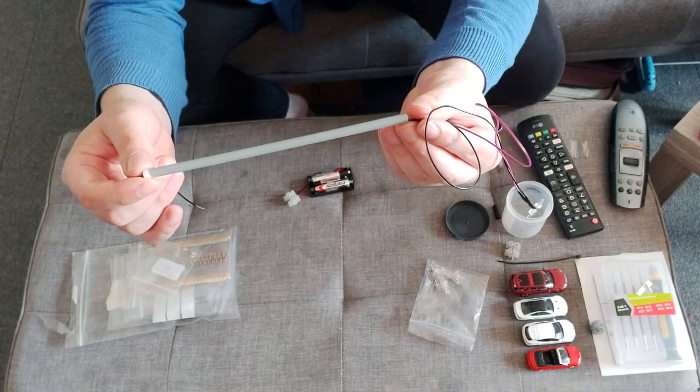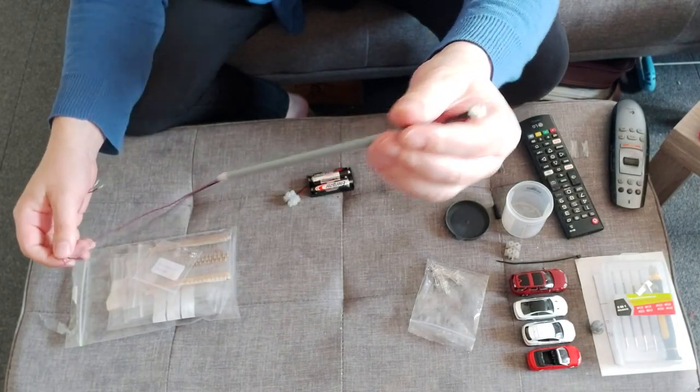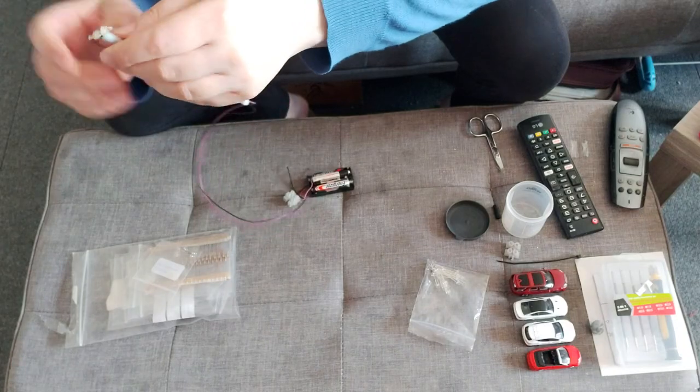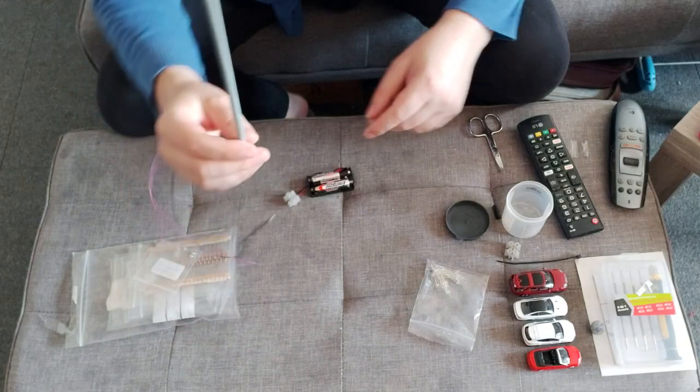And then all I do is simply feed the wiring through into the pipe, and then there you go, hey presto, and now you've got 2 lights like so.